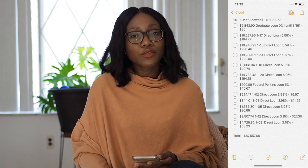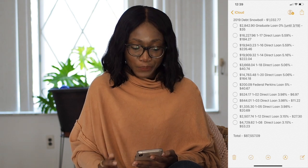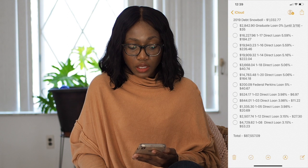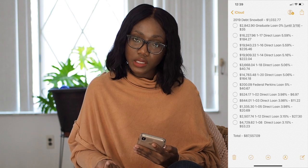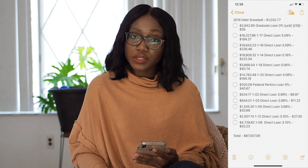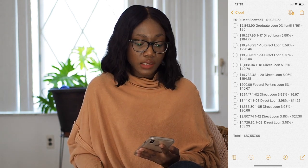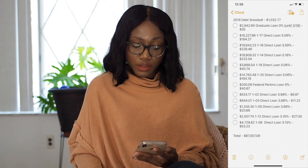And definitely stay tuned for future videos, where I'll be documenting how I plan to pay that off. So the first loan, I'll just go over a few of these interesting points that might be helpful to know. The first loan is a graduate loan that I got from my school, and currently it has an interest rate of 0%. In March of this year, the interest rate is going to go up to 5%, but I intend to pay it off completely in March. And that loan is $2,842.90.